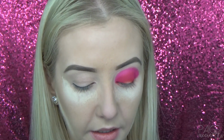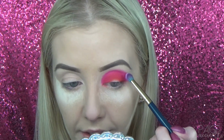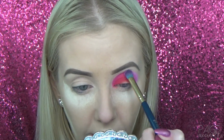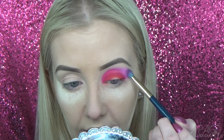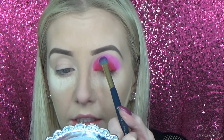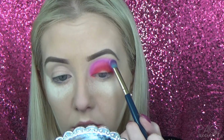Now we're going to switch palettes and go into Modern Mattes and use one of these pretty pinks. I'm going to take the second to lightest pink color in the Modern Mattes palette and pack that right above the hot pink. And really, you kind of just go over the other color. So I say right above, but really, you know what I mean. Because that's how it eventually starts to blend, when you just keep packing colors, overlapping like that.